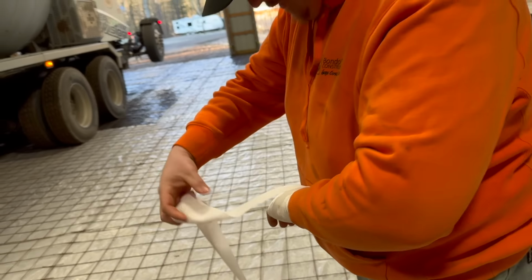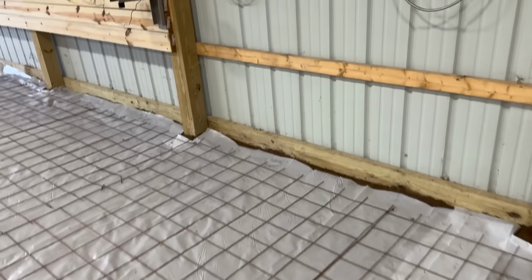Biscuit cut his hand the other day. Not on my job, though. Carpentry job. He's got to tape that up.